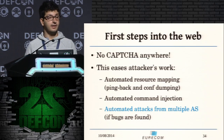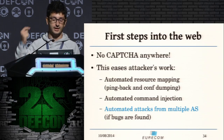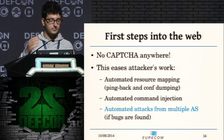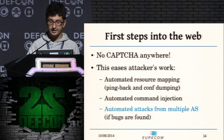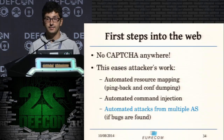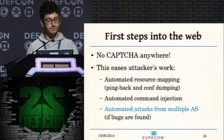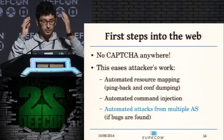This means that an attacker can easily automate several tasks, such as resource mapping, can automate the command injection, can even attack a victim from a different autonomous system from several devices. And I know that it sounds really lame, but you can create your own, let's say, fake DOS botnet using all these devices, because you don't have any captcha, and you can send commands and, for example, DOS a victim.